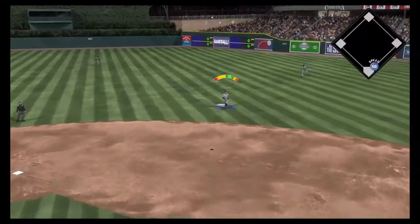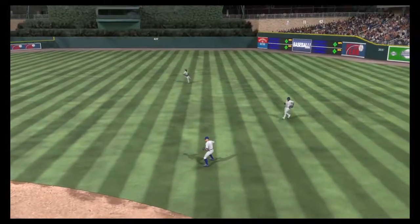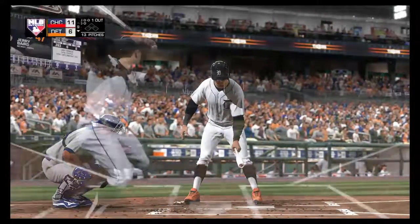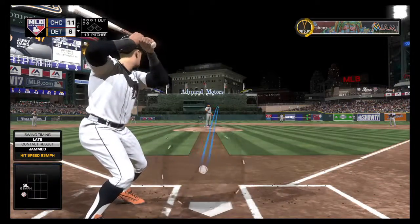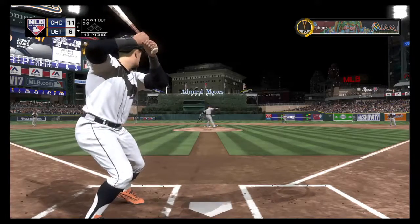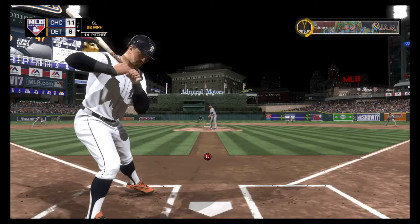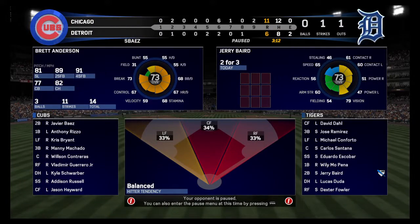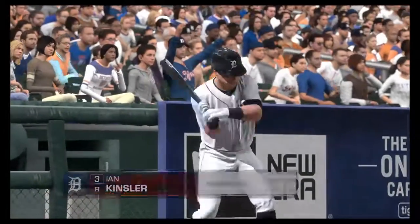And here's a ball hit in the air. And the move to the pinch hitter will not pan out as that's taken in for the first out. Now batting. Stepping in, Jerry Baird. 2 for 3 for him so far, including a triple. Tough slider down low for a strike.